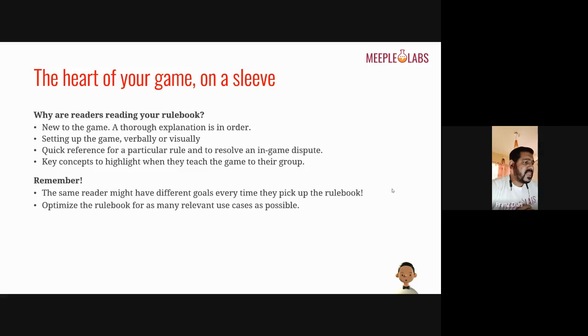The third kind of player is somebody who's already playing frequently and who's looking for maybe a quick reference to a particular rule because they want to solve, say, an in-game dispute that's taking place. An example could be a game that's quite complex, for example, a game like Century Spice. You want to know what it is that a particular card does. What does the action of that card mean? And secondly, when does the action of that card apply?